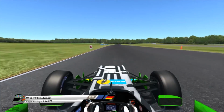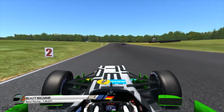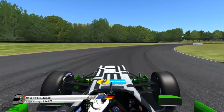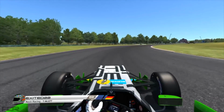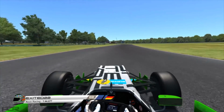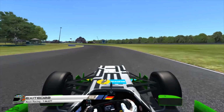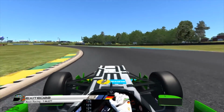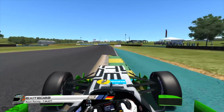Exited starts the lap down the main straight as his first corner is the horseshoe, braking at the fourth braking marker into second gear, avoiding the car on the right-hand side, missing the apex by a little bit, but having a good traction out of there, which can be very slippery. Down into turn three, we come into fourth gear, trying to maximize the track as much as possible towards the end of the first sector.